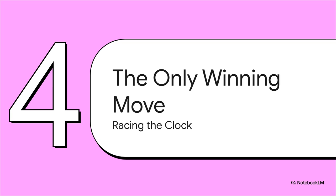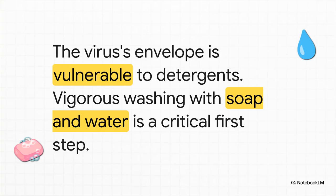Okay? We know the virus is slow, and we know that once symptoms show up, it is too late. This sets up a very clear race against time. So, how do we win it? This is the playbook. You might be surprised to learn that our first and best line of defense is this simple: soap and water. Why?